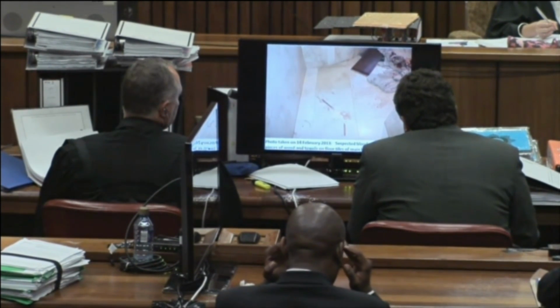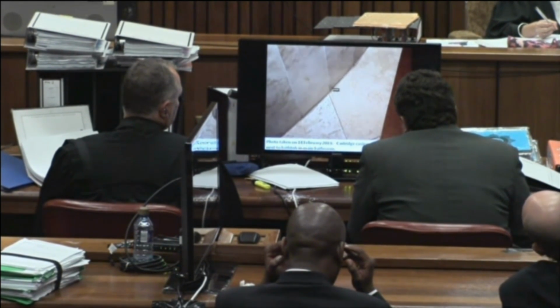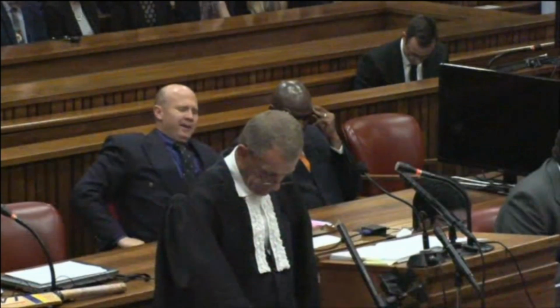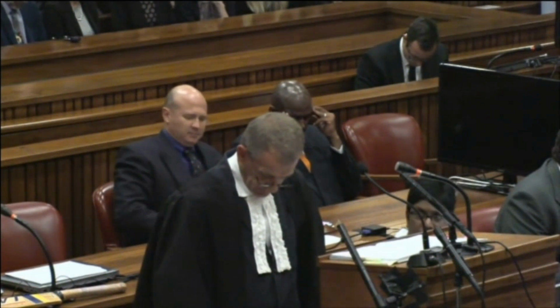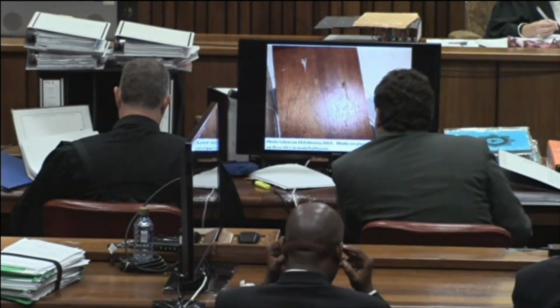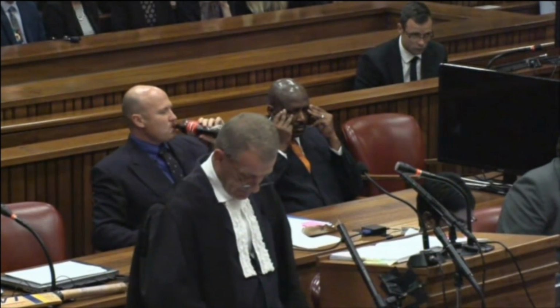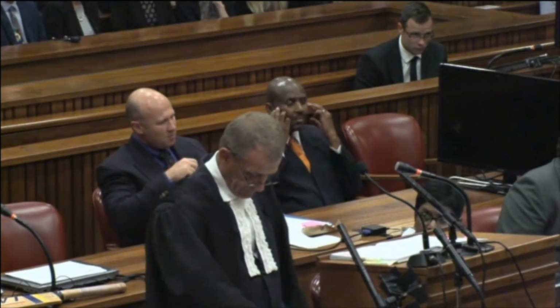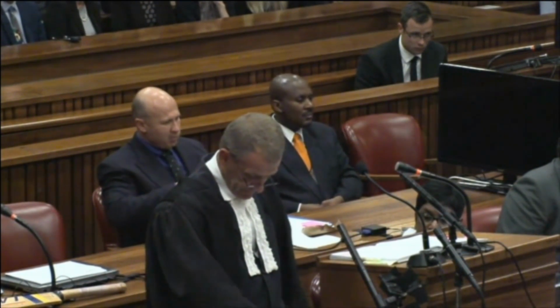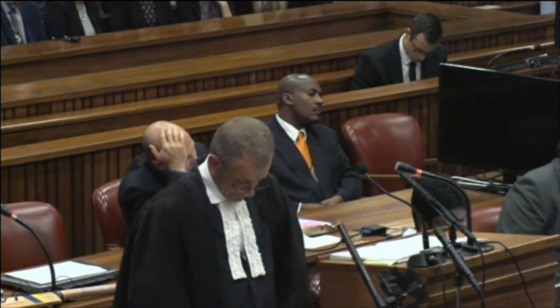And there's a close-up of this cartridge case at photo 89. That is correct, my lady. We go past photo 90. Photo 91, do you know what that is? No, I do not have any idea. Let's go past 92, let's go past 93, go past 94, till we get to photograph 97.